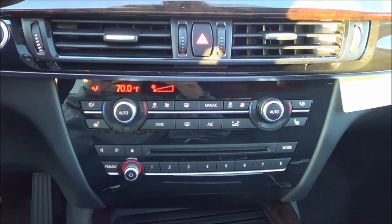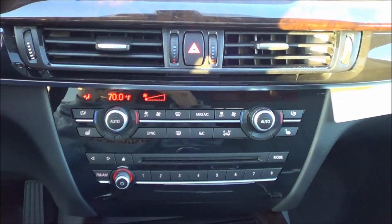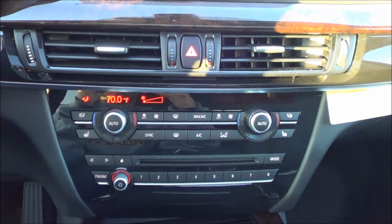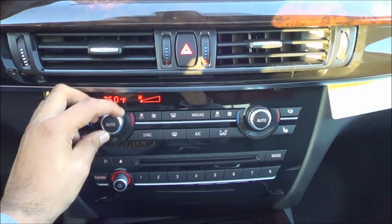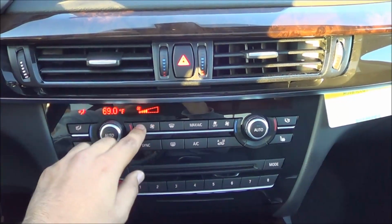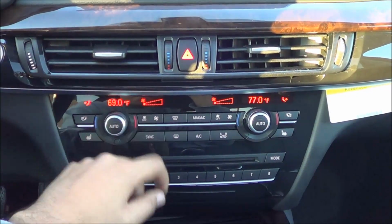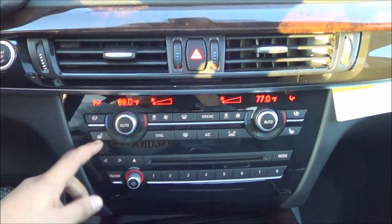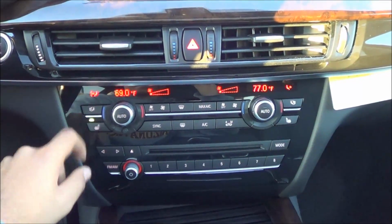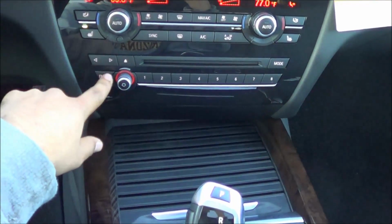Now coming to the main climate controls right here, it's pretty easy to use overall. No touch sensitive buttons here, thank God. BMW doesn't really do that. But you do have dual zone automatic climate control, your temperatures, fan speeds, and then your defroster, and then your different zones as well. Pretty easy to figure out. You also do have your heated seats too. Down there is where you will find your optical disc drive, and then your presets, and then your AM and FM.